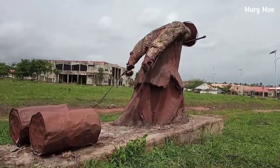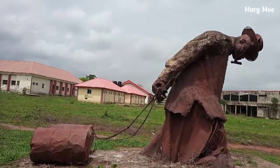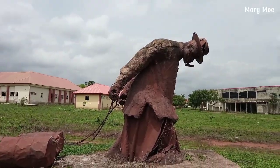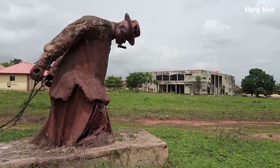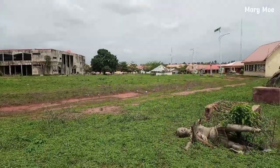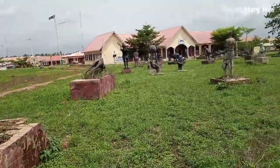I think this is a king. Yeah, this is a king. What's this? Who is he? What's the story behind this? This person looks like a king, right? Looks like a big person. Carrying, oh my god. Kind of looks like a king, right? This one is already falling down. What happened? What happened, baby?